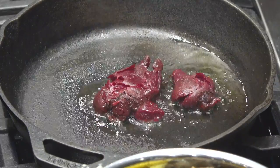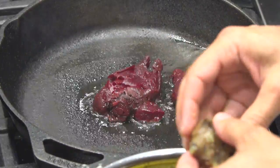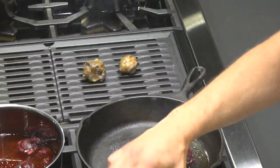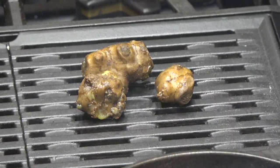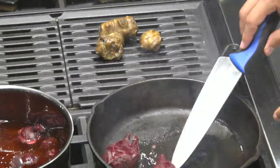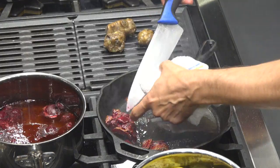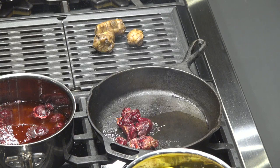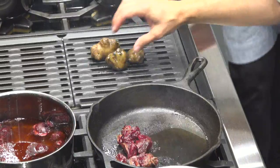All right. Just going to kind of get a couple of these on here. All right. So there we go. We just want to kind of lightly char these beets. We're going to char the sunchokes as well. I don't have a spatula handy, so I'm just weighing it down with that. That'll work. Not a lot of heat there, but that'll be good enough for the demo.